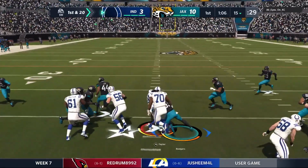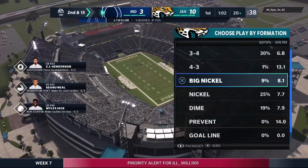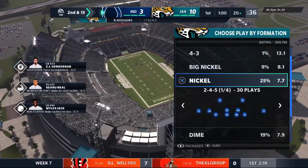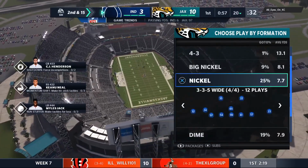They run with Taylor. They get him to the ground right on the cusp of the red zone after a pickup of 5 or 6. He's brought down. A quick burst there, and he nicely bit off a pretty decent gain. Down.